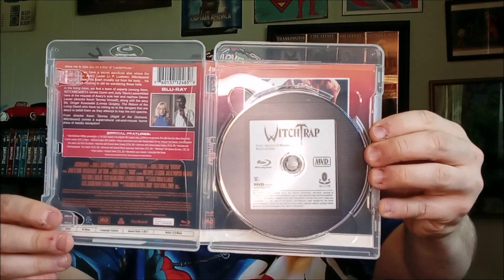Love these, the simplicity of the Blu-ray. I like the Blu-rays that are simplistic. I like that it kind of gives it the feel of a VHS tape, which I think is so cool. In addition, MVD always includes a mini poster with their Rewind collection. Love that. That is pretty cool. So yeah, so Witch Trap. Witch Trap? This Trap. No, I'm kidding. I'm looking forward to that. That's pretty cool. I like that.